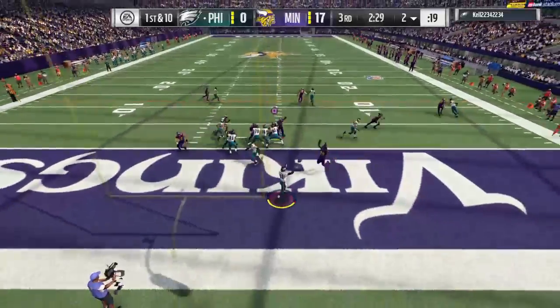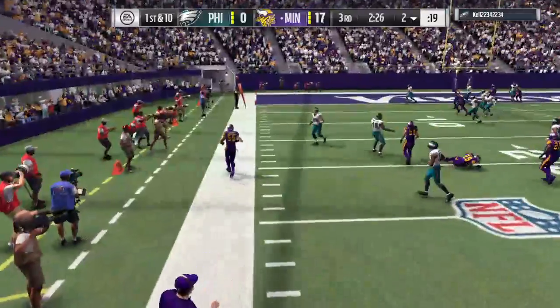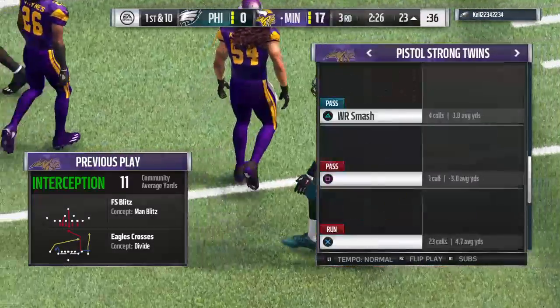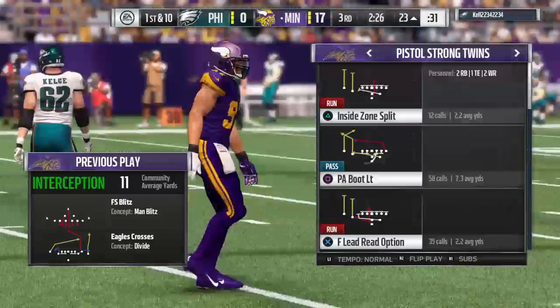3-19. So after the INT, here's Wentz, and his pass is intercepted for the fourth time today. Picked off by the Pro Bowler, Anthony Barr. And now out comes Minnesota, in enemy territory last time through the interception. We'll see what they do on this drive.